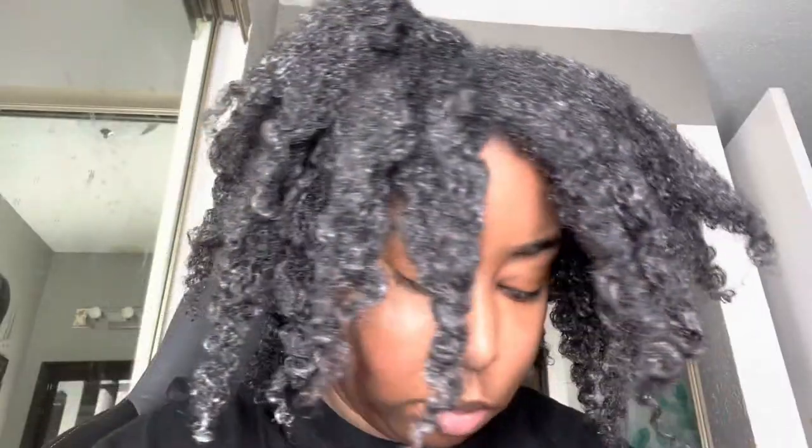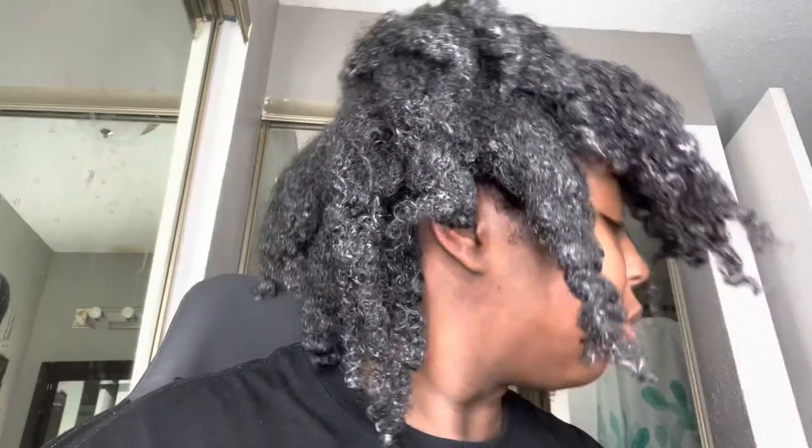And this is how it's looking. So fluffy and soft and moisturized. After I'm done putting the deep conditioner all over my whole head. And now I'm about to wash it out under warm water for a few minutes. And then that's basically the end of the video.